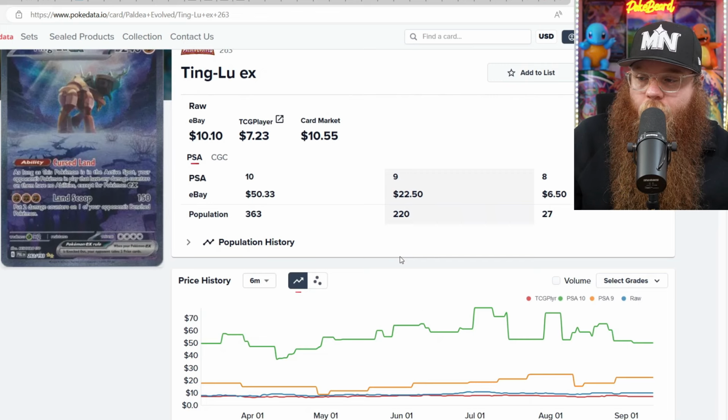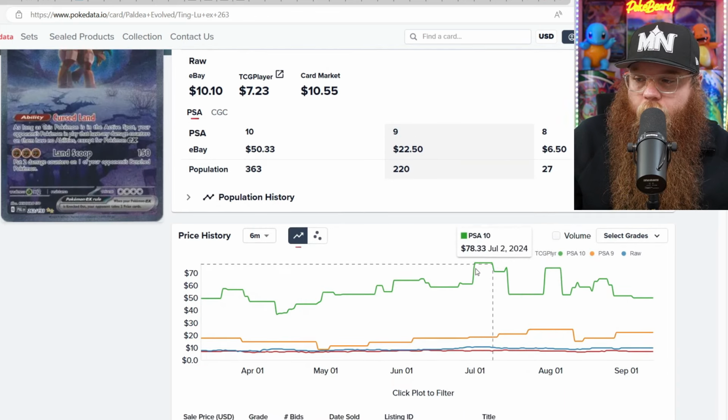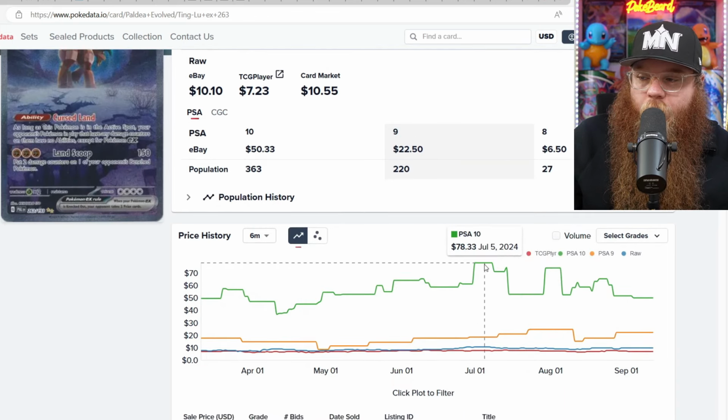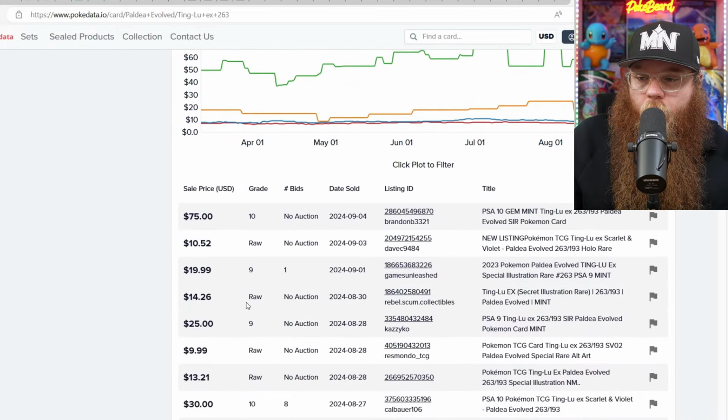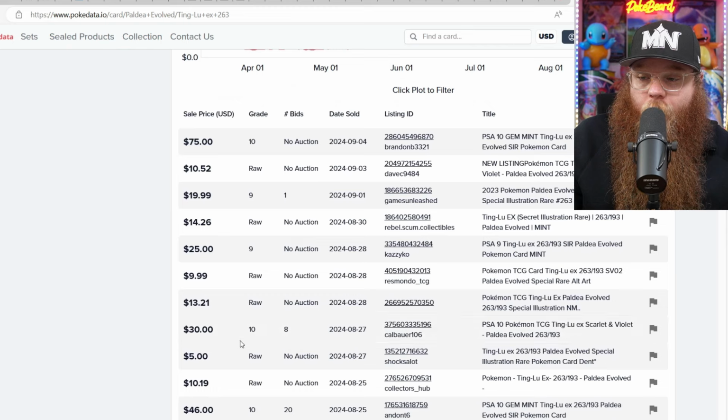I also don't mind this art either. I think all the arts are very solid. This was $78 in a 10. That sold $75 in a 10. That's pretty good. And then we got a raw at 20. We got another 10 at 30.